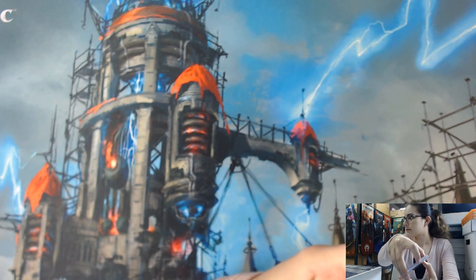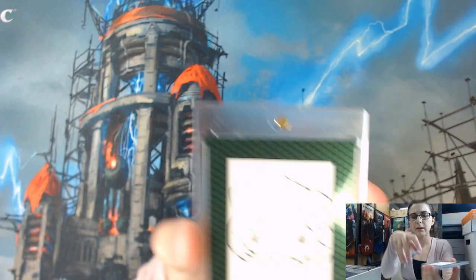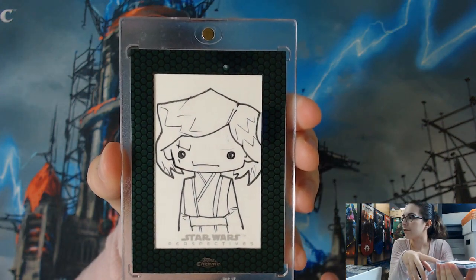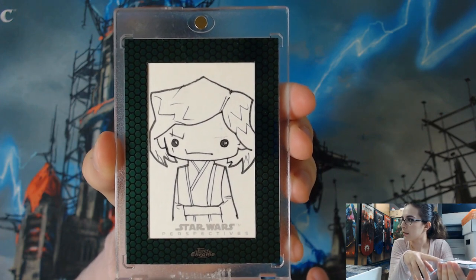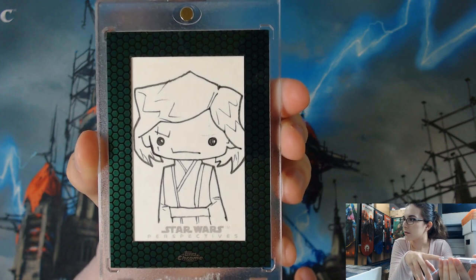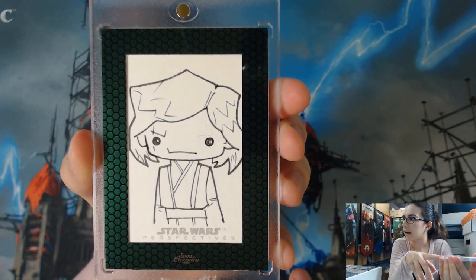This is the only framed sketch, like a miniature framed sketch, that I own. I'm not crazy about the frame style. I know Chrome Perspectives did this as well as High Tech, but I saw this and I couldn't resist it because it was so cute. It's a Jeffrey Benitez Anakin Skywalker.